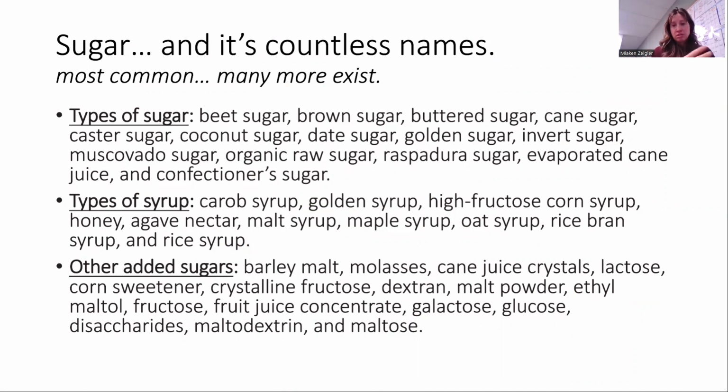There's types of sugar, types of syrups that are sugar, and there's other added sugars. All of these could be on an ingredient label that you may not necessarily think, oh, that's sugar, but it is sugar, and will have the same impacts. Okay, so go ahead and take a snapshot of this, because if you really start to look into the ingredients, you can actually start to highlight, oh, there's multiple forms of sugar within this packaged food. And these sugars can act differently within the body in terms of how your body cycles through it to get rid of it and how it may tax your organs.